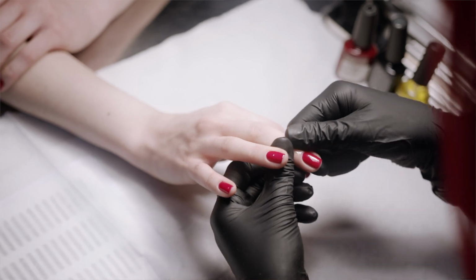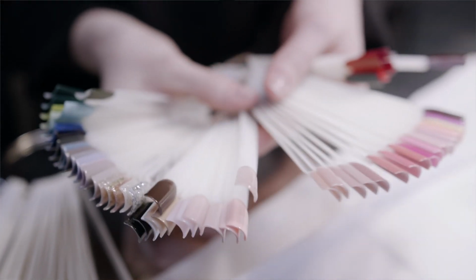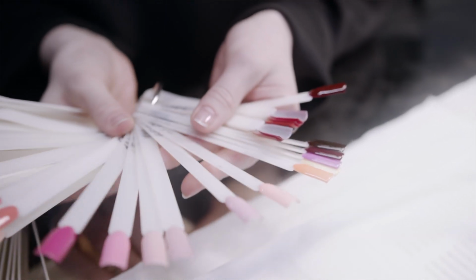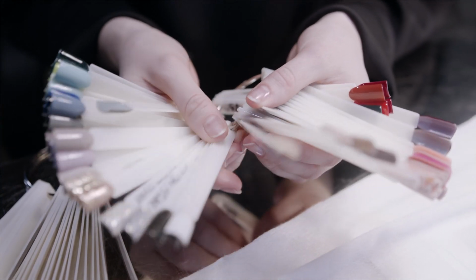Truth be told, I think that what I'm going to do is get French in the summer and then maybe a deeper red in the autumn, and then maybe a dark, plummy red at Christmas time, or maybe a really Christmassy fiery red. And then I'm not sure for winter, maybe just a nude for winter, and then pastels, a light pastel in the spring.